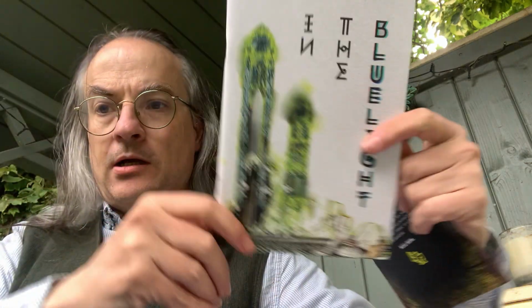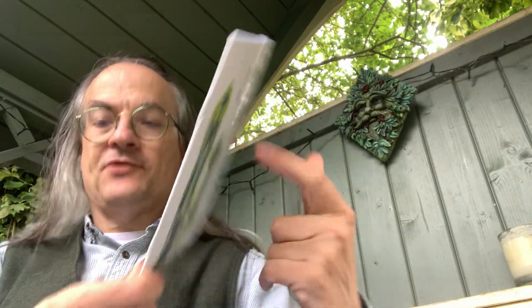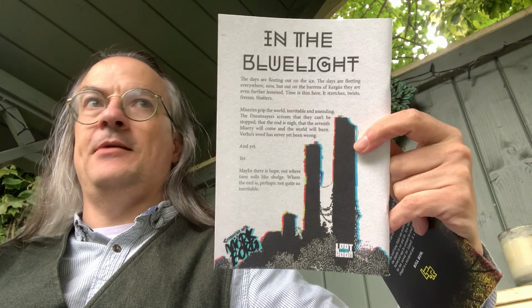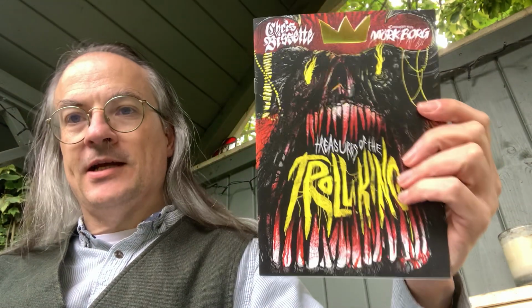Also, in the Blue Light, which is another Mortborg adventure. Again, it's from Loot the Room, not Loot the Body. Loot the Body is the band, sort of the one-man band who does all the Dungeons and Dragons music, which I really quite like. And then Treasures of the Troll King, again from Mortborg.